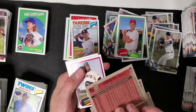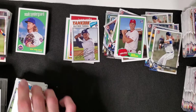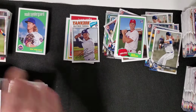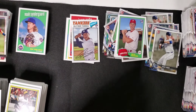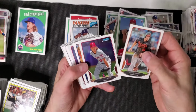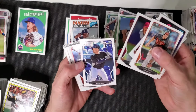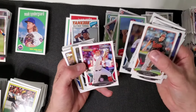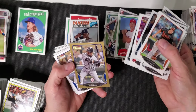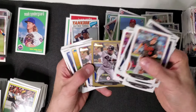Okay. All right. Well, I am pleased. All right, this is the last stack. Let's see what lies within. That has to be a gold, right? Yes, for sure.